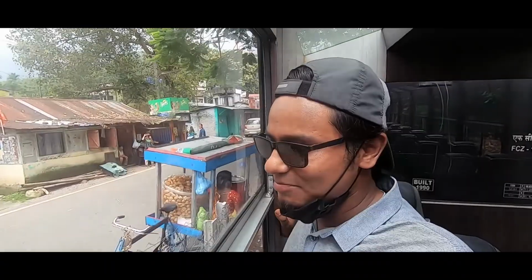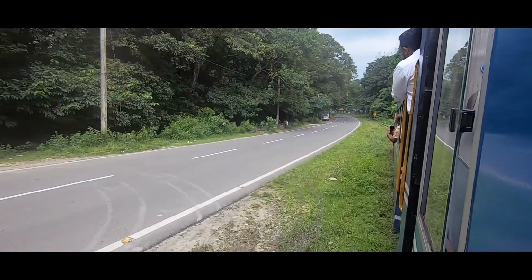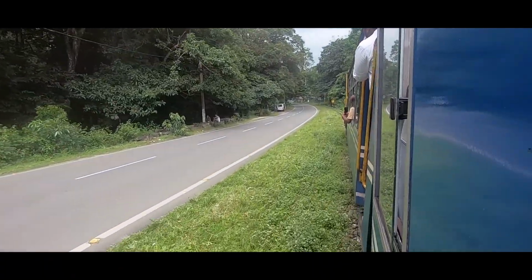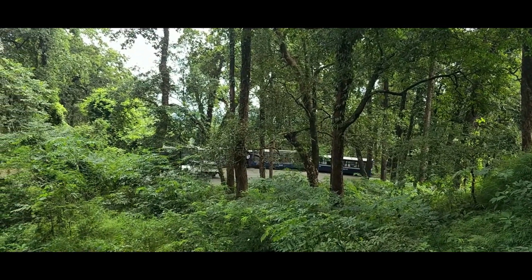From Sukna, there is a gate to enter Mahananda Wildlife Sanctuary. It is from Sukna the real ascent starts and the gradient increases rapidly. The train continues its climb of more than 890 feet through the hill cart road to reach the next station, Rongtong, 7 kilometers from Sukna.